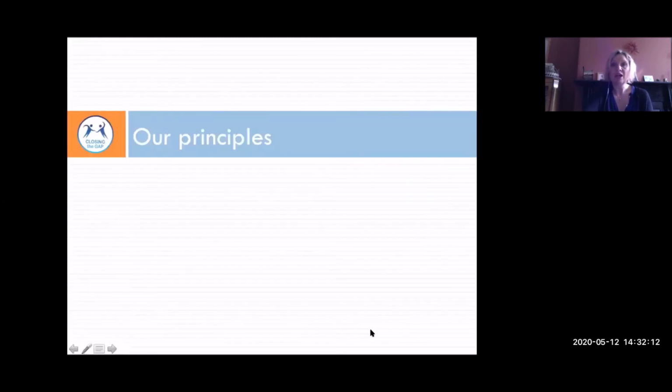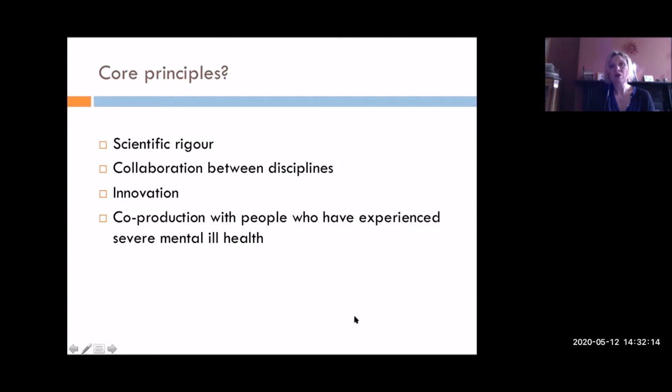So finally, our principles. These are our core principles, and these are what we would like anybody who makes an application to adhere to. So: scientific rigour, collaboration between disciplines, innovation, and co-production with people who've experienced severe mental ill health. We'd particularly also welcome collaborative applications to the Collaboration Fund that include people with lived experience.